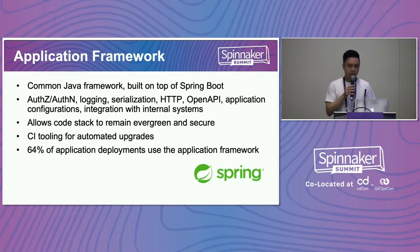The first ingredient, application framework. At JPMorgan, we have an application framework called Manetta. This is essentially a customization on top of Spring Boot, and most of our applications are using it. We're primarily a Java shop. When you check out a sample application that uses this framework, you expect your typical practices around authorization, authentication, login, things to help with your POJOs when it comes to serialization and how you do HTTP. But more importantly, all the configurations so we can get you started so you can integrate with the internal systems.